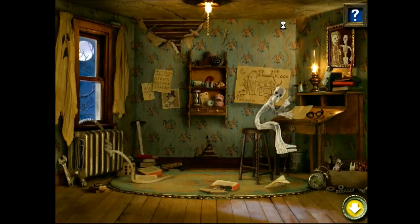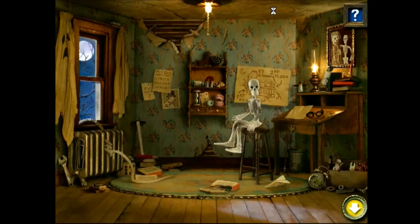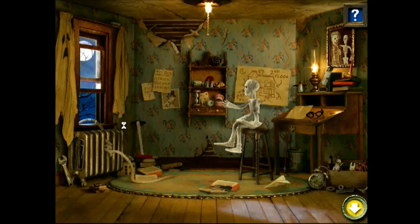Read my message, I presume. And now you're in my secret room. Ready to get back outside? Go through my window. Open wide.